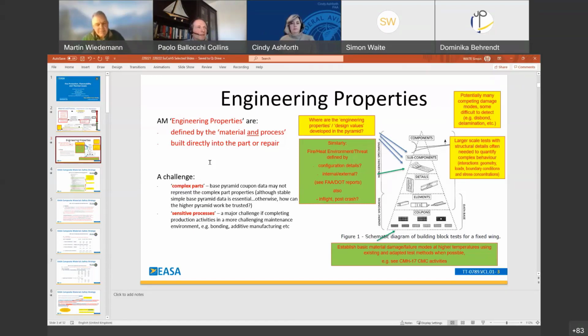Yeah. Maybe we can go also to the other colleagues who addressed this question regarding tests versus certification by analysis. And maybe before we discuss this question, we need to have a deeper look into the fire protection and fire protection certification issues and the heat exposure question. Maybe Simon, you have also prepared some slides regarding fire protection, heat exposure.